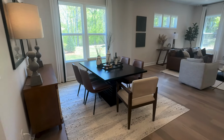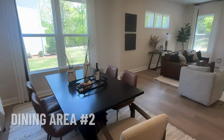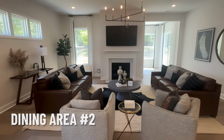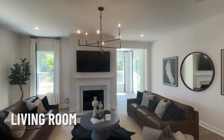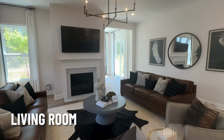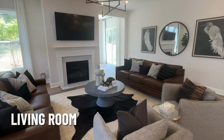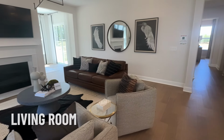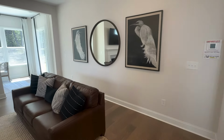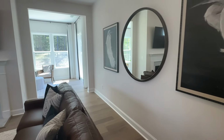We're gonna walk right into a lovely space to eat right here. Listen, this floor plan is wide open. I do love that. Love the sitting area right here too. Living room space, entertainment space, family room, you name it. Just wide open. Love the fireplace, and I love the fact that you can see right into the sunroom from this space. Speaking of sunroom, let's go inside.